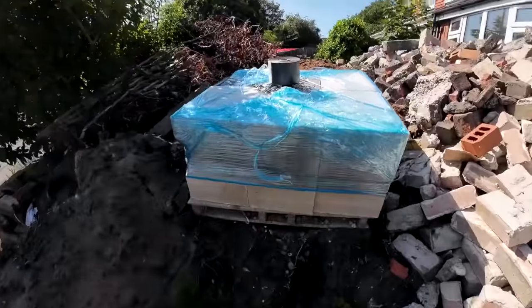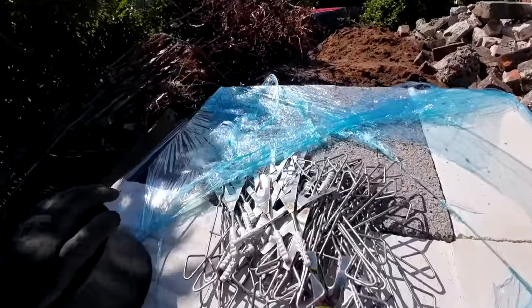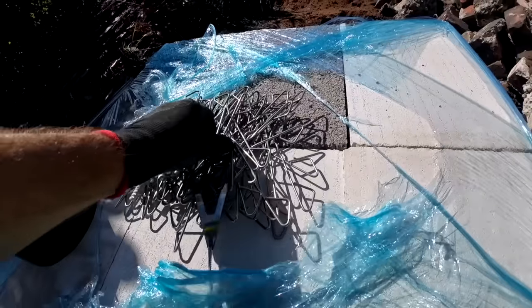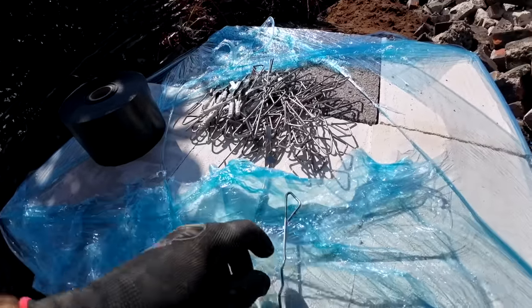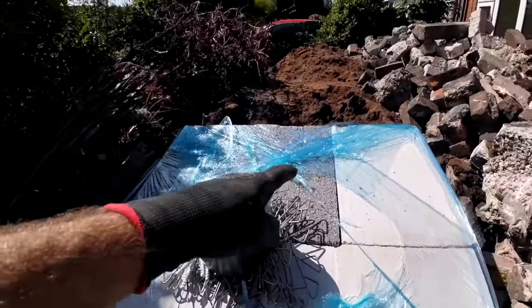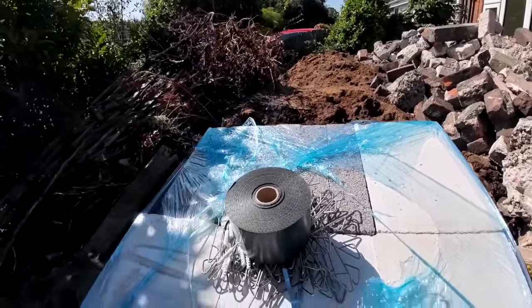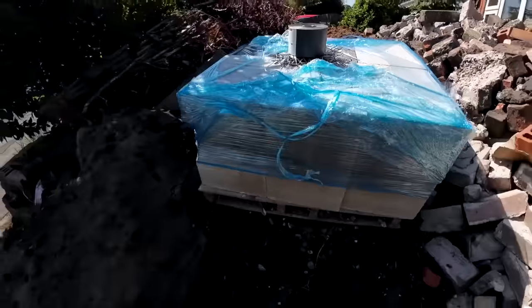And then there's our trench block for our two-course trench and a little shrink-wrap parcel of bluebirds and cavity ties. Look at them, they're the thick ones. The good ones, all shrink-wrapped. There's a few spare fibre lights. The rest of it is our 300mm trench block.